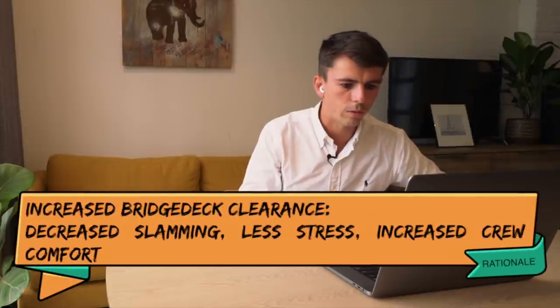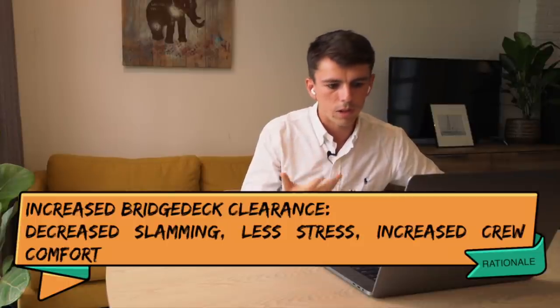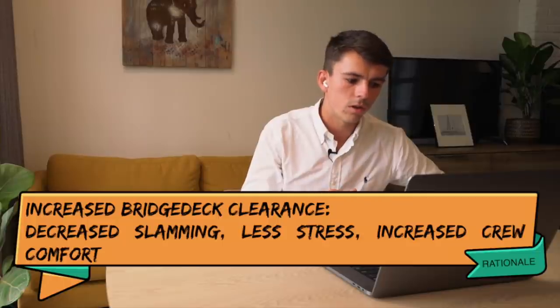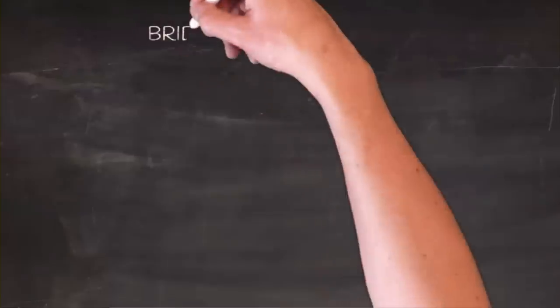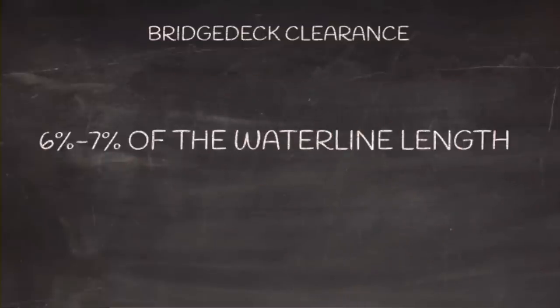Yeah, bridge deck clearance is an important aspect of the design. Because as you said, if you reduce slamming, you reduce crew discomfort, you have less stress on the structure, and less boat speed reduction due to the wave drag from slamming. So really you want to have your bridge deck clearance about 6-7% of the waterline length. That's a number. There's actually a formula. I didn't realize this. So basically, bridge deck clearance is 6-7% of the waterline length of the hulls.